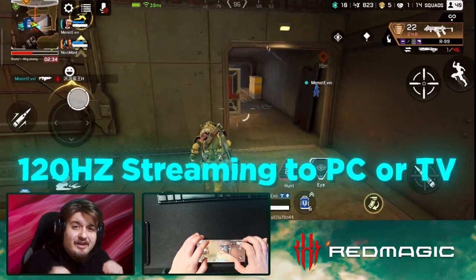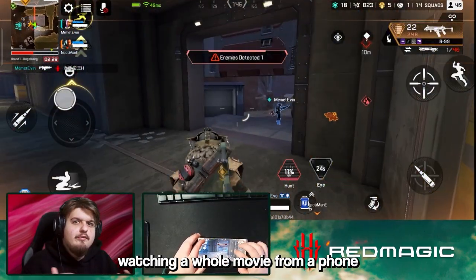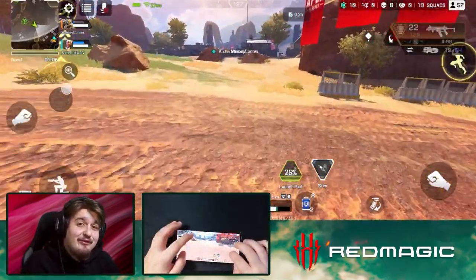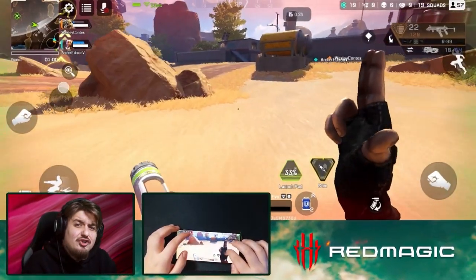You'll still have 120 hertz. Most importantly, it enables a high quality screen. So you're pretty much watching a whole movie from a phone into a PC and a TV, and it can easily be done with a HDMI or a USB-C. Like I mentioned before, this phone comes with RGB lights, so when you're playing, the phone will be lighting up everywhere throughout the phone, everywhere. You can even do custom light effects.